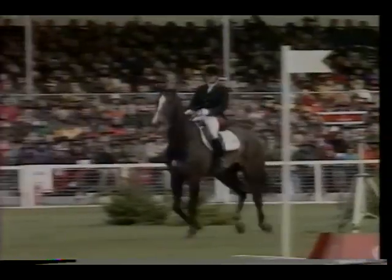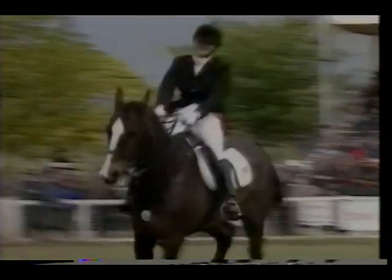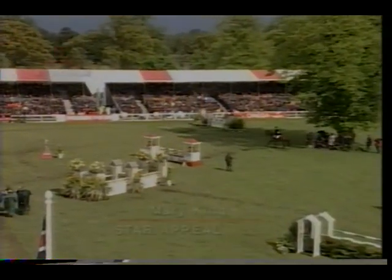Now then. Oh, that middle one has gone. It was asking to happen. It has gone, but just one fence down. Over the last. And that'll just move her down one place to fifth.